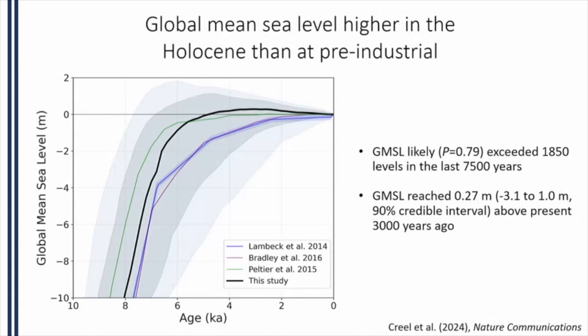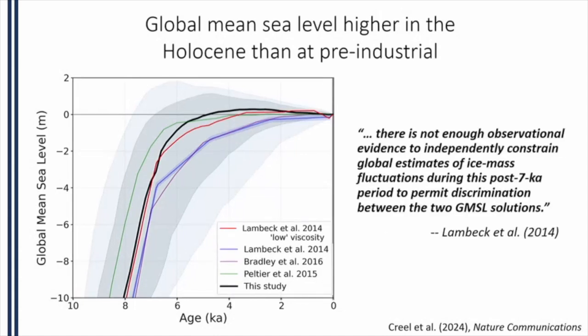But what's interesting is that if you dig into Lambeck et al. 2014, into their supplement, you find that the results of their modeling were a 50-50 coin toss between the curve that you see and that red curve. And on very little evidence, they chose the lower version and said there's not enough independent observational evidence to constrain what was going on over the past 7,000 years. So you could say the right answer was there all along, they just chose the wrong one. But again, our uncertainty bars are big enough that all of these fit into the final result.